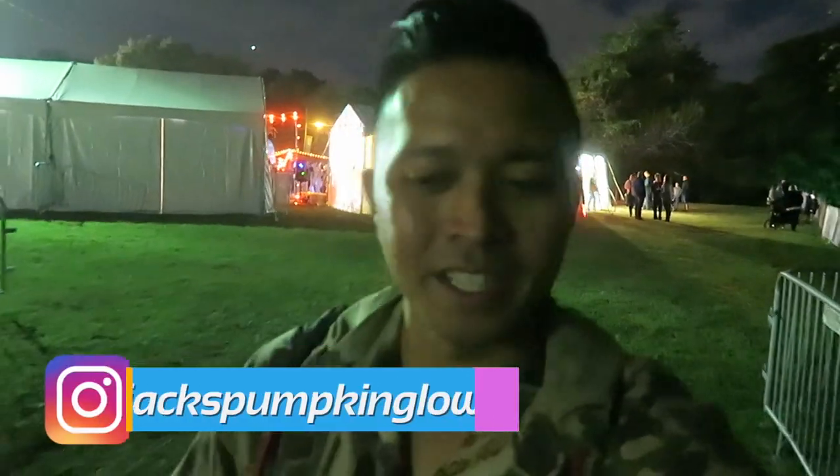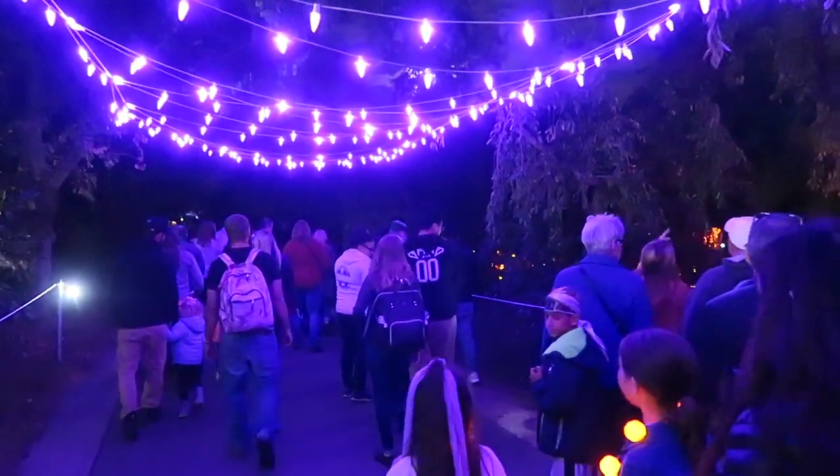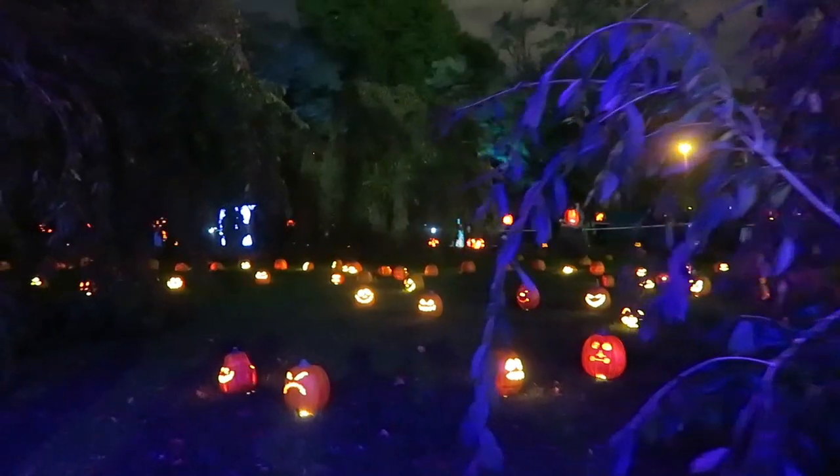Alright guys, so we're in to the Jack's Glow. Walking with our blogger friends here. Let me go check out all the different sculptures that the sculptor we just talked to made. We're gonna go check out all her stuff. Shout out to Lindsay. She is hands down the most talented pumpkin carver that I have ever met.